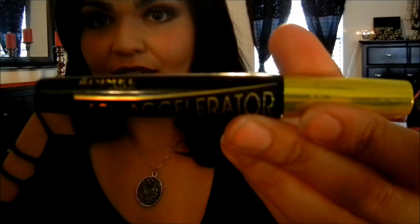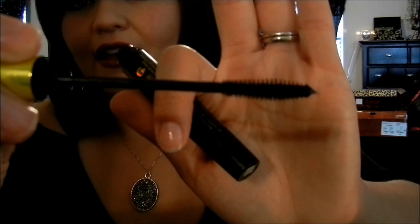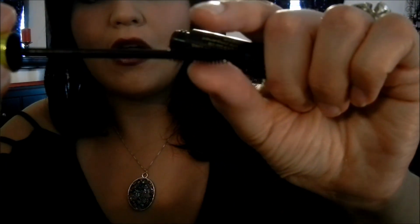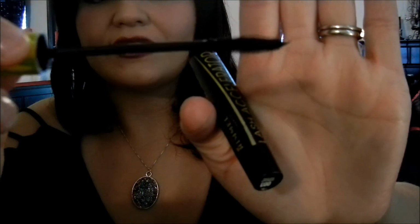So moving right along, I'm going to go into some of my favorite mascaras. I've been using this Lash Accelerator by Rimmel, and I absolutely love it. It has a really nice applicator, if you can see. It goes small, big, and then small, so you make sure that you get the inner and outer corners of the eyelashes. It's really nice, and it's got a Grow Lash Complex in it.